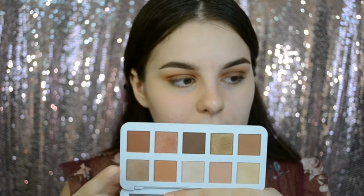I think I'm going to take this color right here, and I'm just going to grab my finger and apply it right on the center just to give it a little bit of definition and bring some light to the eye.